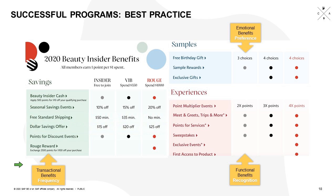So we've got their transactional benefits listed on the left-hand side here. You can see Beauty Insider Cash being one of their basic benefits that is the same for all of their various tiers, right? We also have their emotional benefits in the upper right, driving brand preference. They're giving free birthday gifts to all of their different customers, right? No strings attached. And they've got exclusive gifts for their top 2 tiers as well.